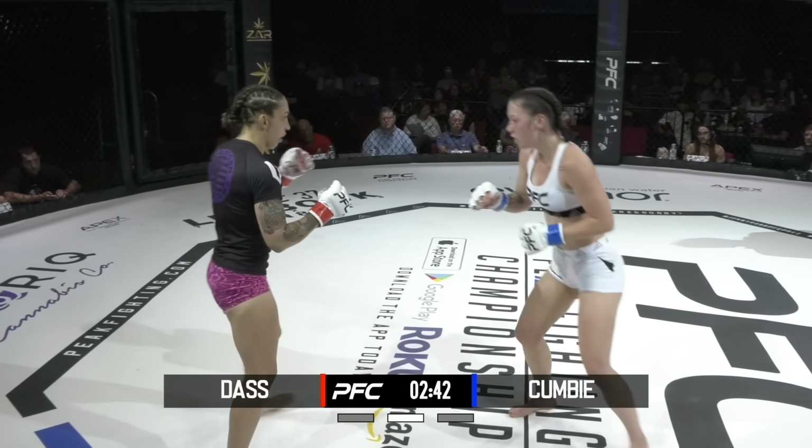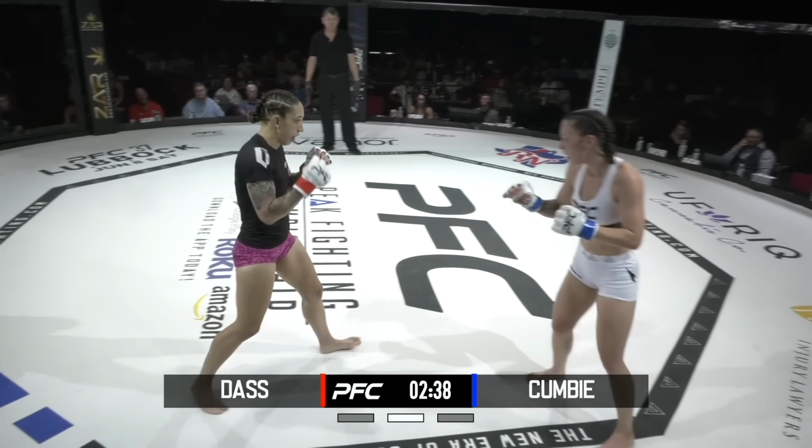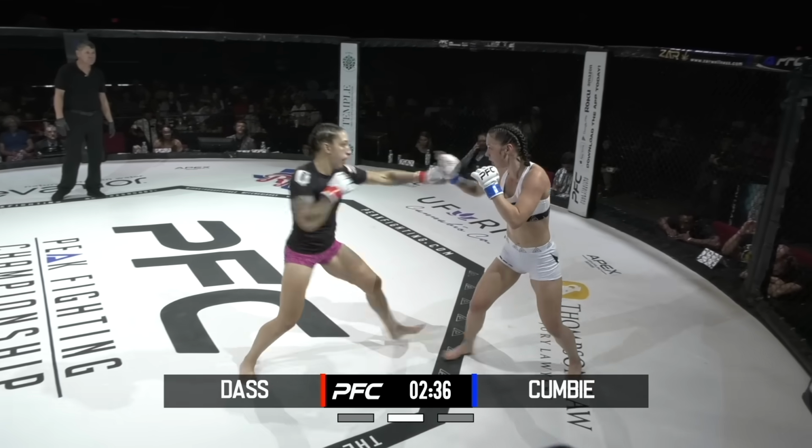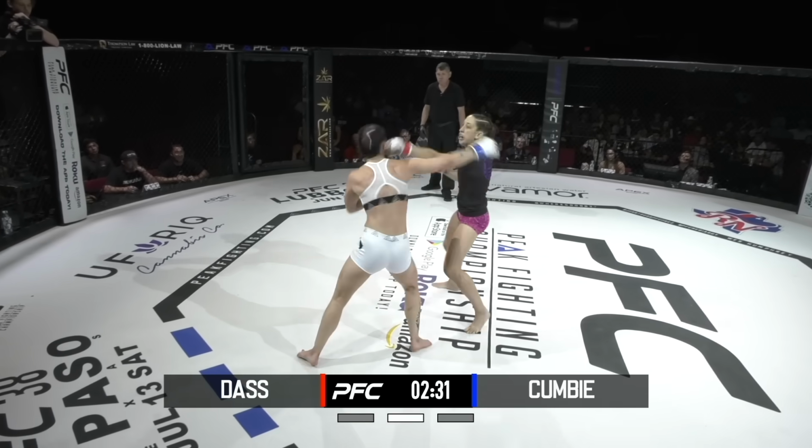A little bit of exchange here. Yeah, they're exchanging. These are like three, four, five punch combos they are throwing. Both legs are looking a little red. These leg kicks from both are also landing.